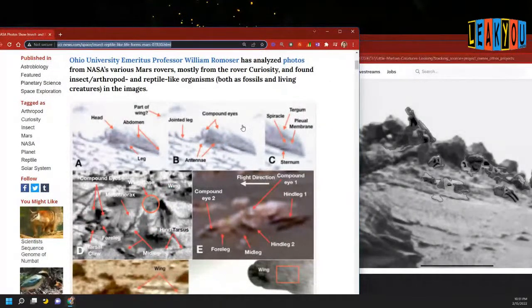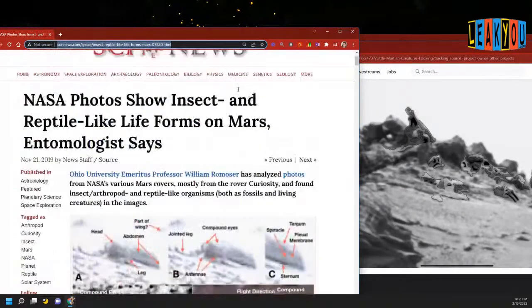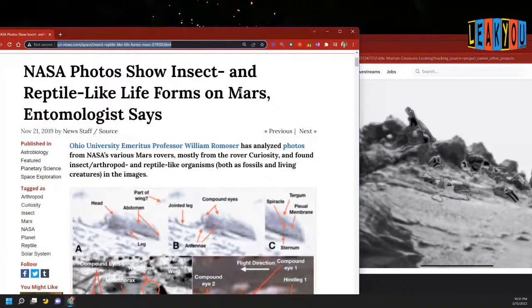But anyway, let's talk about this article because I just thought this was interesting. NASA photos show insect and reptile-like life forms on Mars. Ohio University.